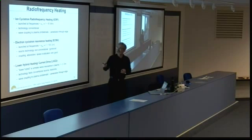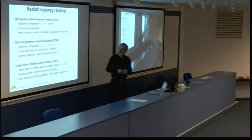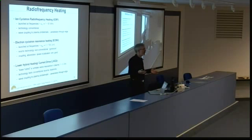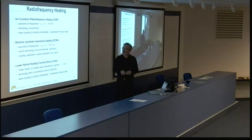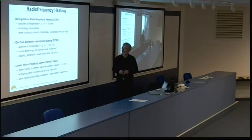So this is potentially a very powerful form of heating, as long as we crack the technology. It's in use in existing tokamaks, but we want to launch 20 megawatts into ITER. We want it to run for thousands of seconds. That's the challenge. And the third form of radiofrequency heating is what's called lower hybrid heating, or lower hybrid current drive. It's largely a current drive technology.